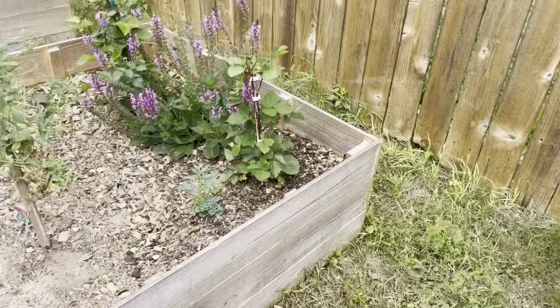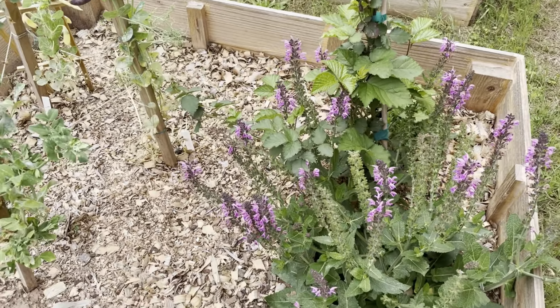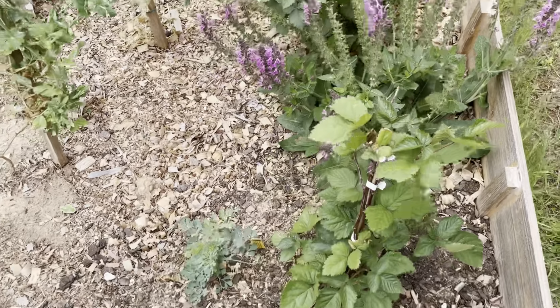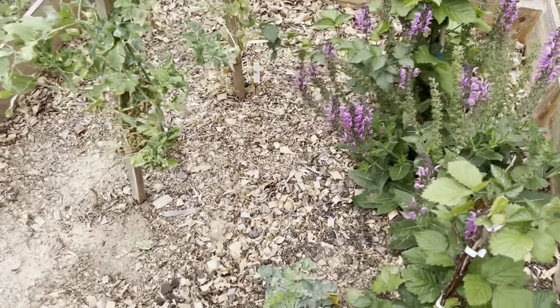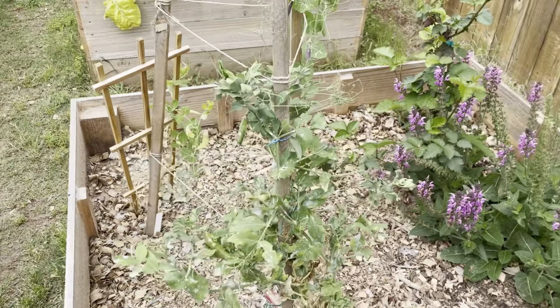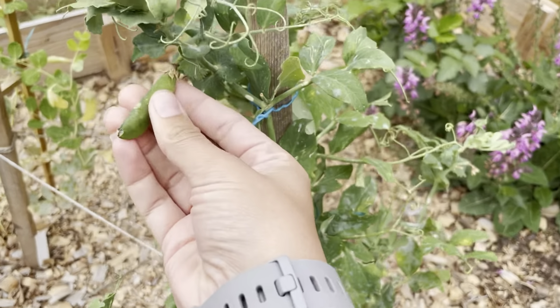Next, this is my blackberry bed. So I have two different types of blackberries. They are both thornless and they are self-pollinating, which was really important to me. I also have a pink salvia here, which helps attract pollinators, some rue, which will attract butterflies, and then I have my peas. These are technically a winter and early spring crop, but they're still going strong.